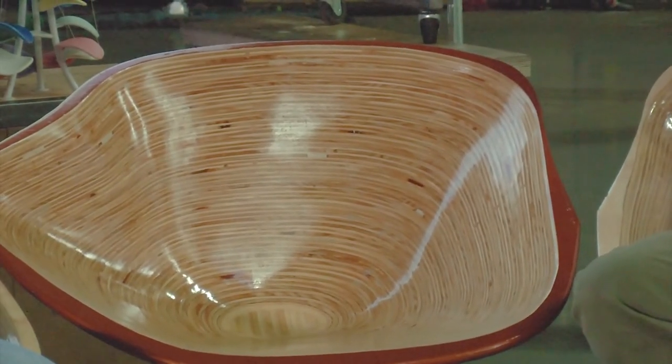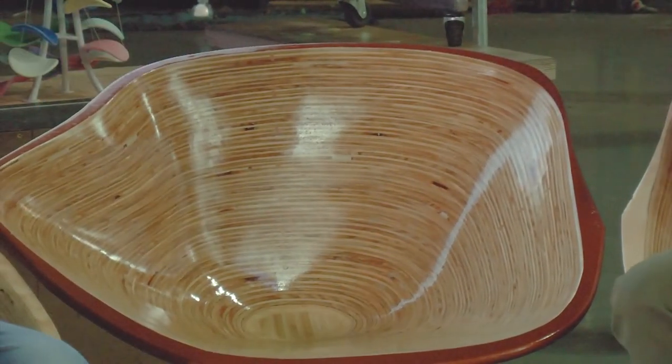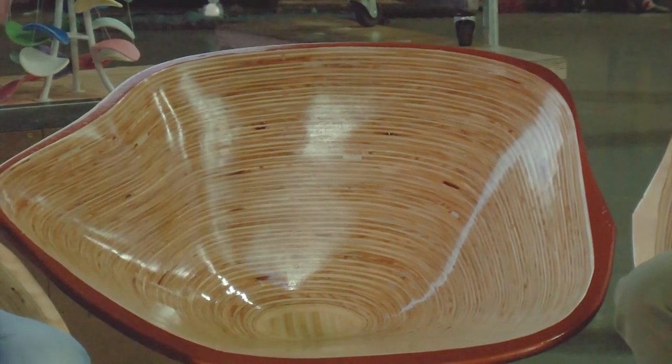Love it. I just love it. They're painted with car paint. This is, I think, a Nissan Murano car paint. And each one is so beautifully painted, and some left natural.